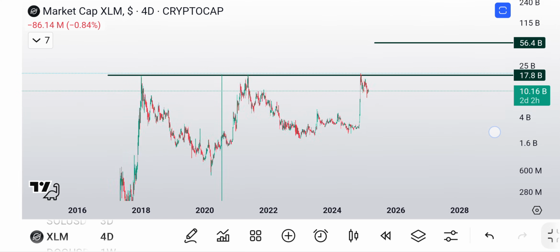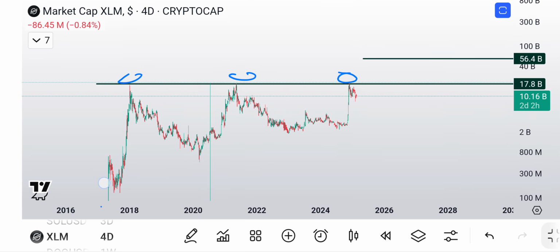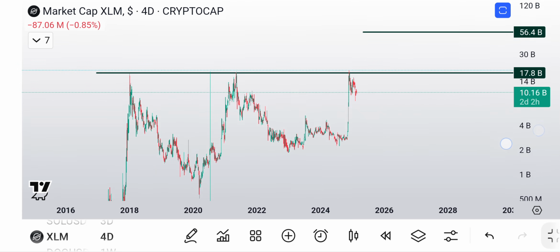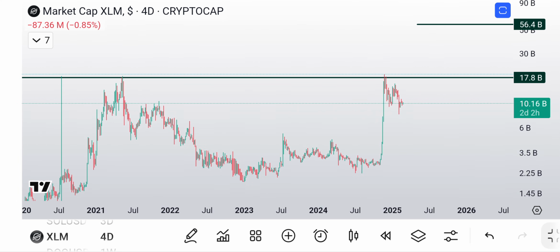But that's pretty much it for XLM. Again, you have a triple top here. Triple tops are meant to be broken, right? And then you could say it's some kind of ascending triangle, but I don't even like that. I mean, coming back down here and then coming up. So anyways, that's not financial advice, just giving you my opinion. So that's kind of what I'm thinking here.